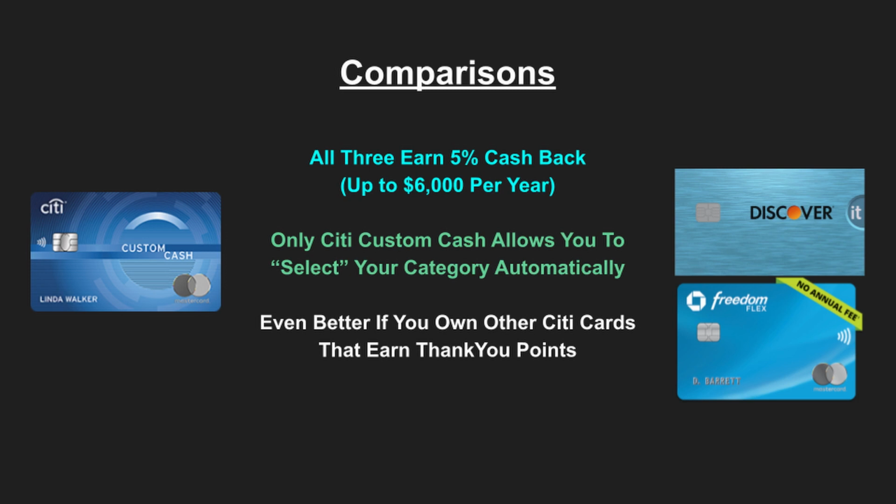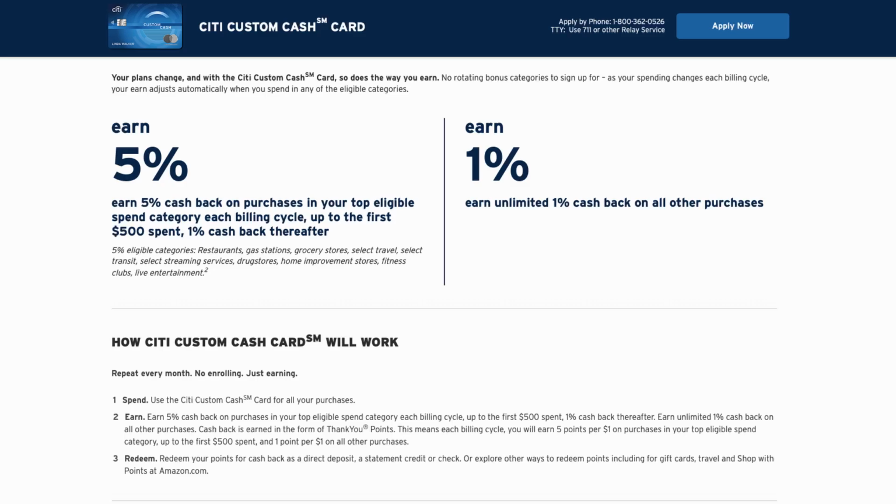Therefore, what's special about the Citi Custom Cash is that it automatically adapts to your spending needs, giving you 5x on your top eligible spend category, which hopefully means you can plan your spending accordingly to maximize your cash back on purchases that you were going to make anyways. And as always, don't pay interest.